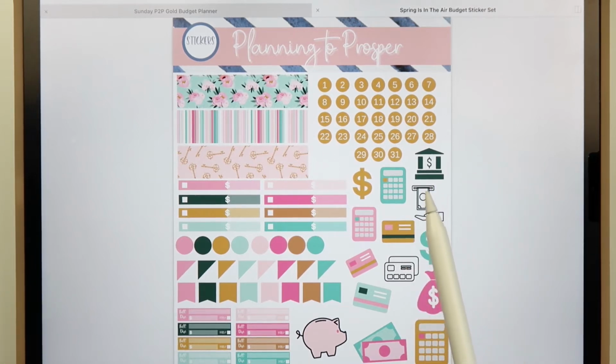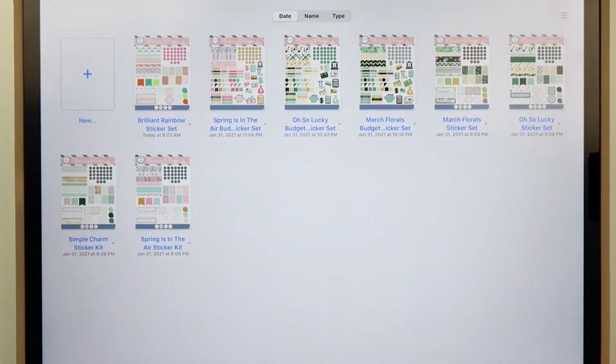I'll show you the budget inserts in just a second, but the price for the budget inserts is $12.50, and that will include the sticker set that you were seeing. It'll also include all 42 of the budget inserts, and I will go over the list of everything that's included with the budget inserts in just a second. But that's the first one, so I'm going to go ahead and open up the next couple of them and show you those, and then we'll move on to the inserts.